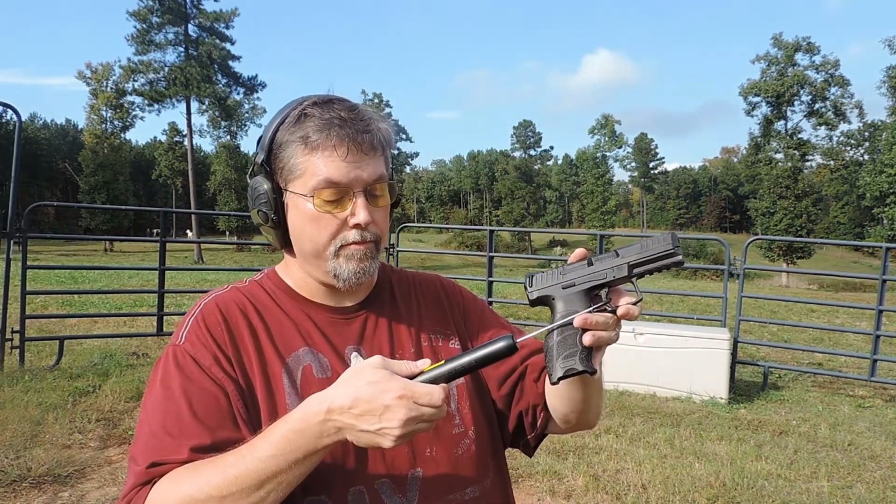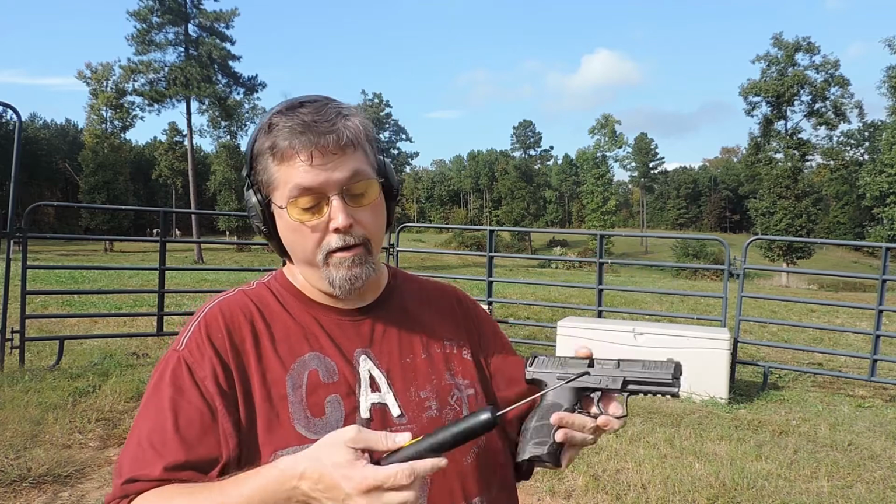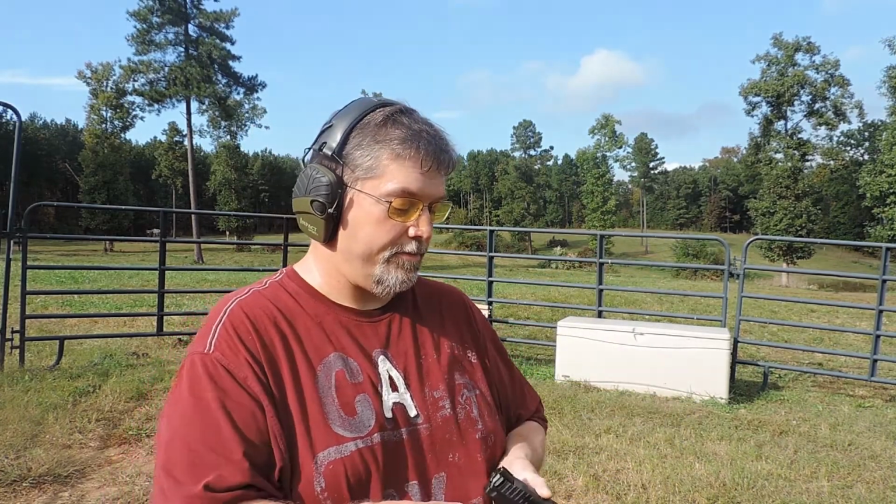I'm at about 45 feet here, and as you can see, for the little experience I have with this gun, I'm hitting the target really well. I'm really pleased. The trigger feels really good. It's crisp. There's not a lot of travel. Let's go ahead and check the pull and see what it says. And let's get 5.5 pounds.